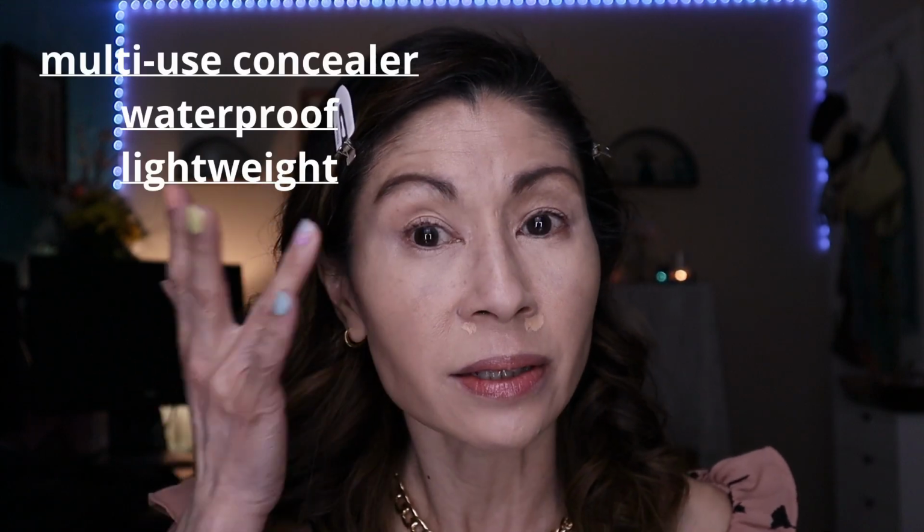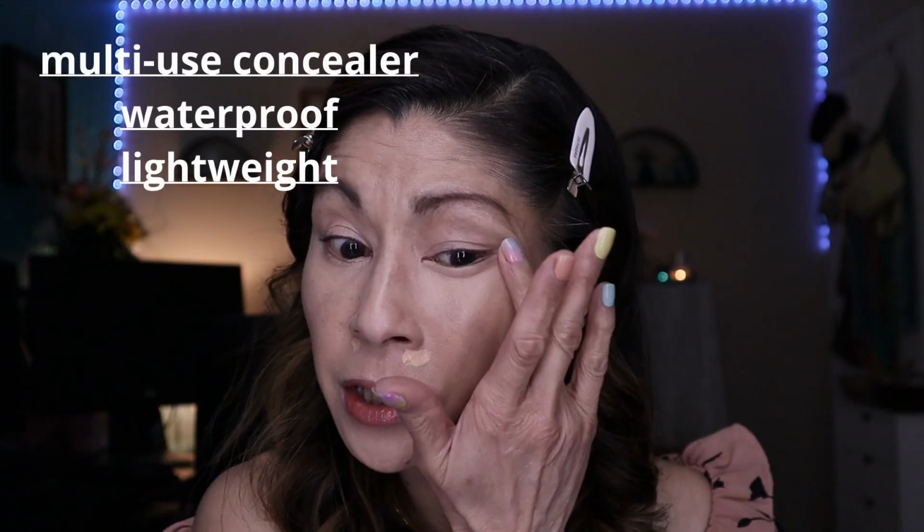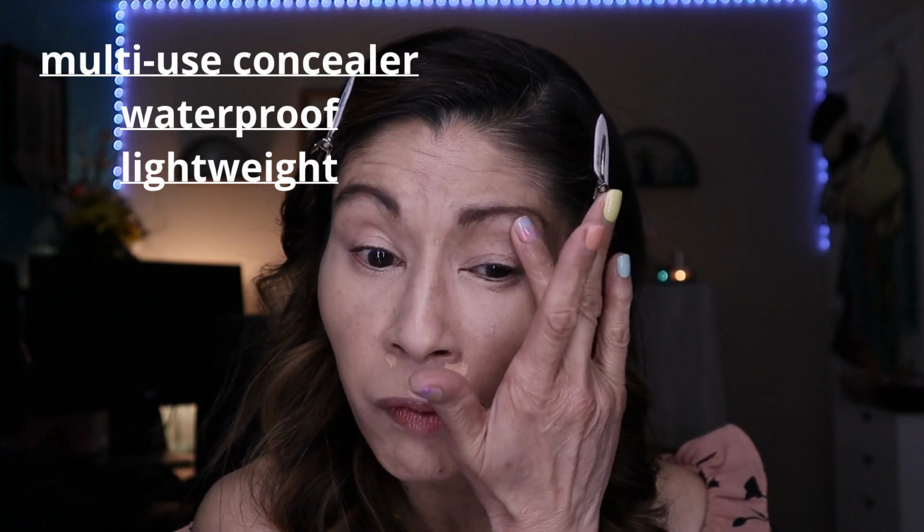Now it is a thicker formula from what I'm accustomed to, but I find it doesn't crease, it doesn't settle into my fine lines, and it's such full coverage. I take whatever's left over on my finger and just tap it onto my eyelids. Like I said, a little bit goes a long way. You do not need a lot of this concealer. And what's great is you can use this concealer for spot concealing, like dark spots, acne scars. It'll cover it right up.